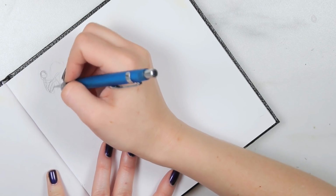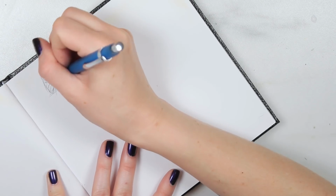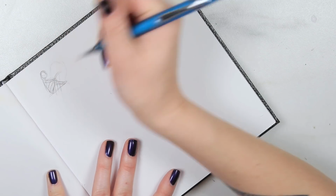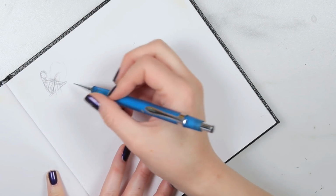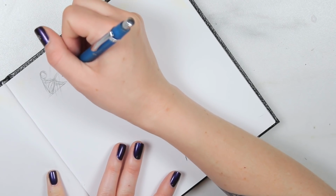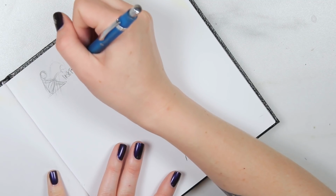Why is this so difficult? I didn't originally want to draw a full body, and then I had this idea, and now I'm thinking full body might not be the way to go because I don't think I can. It's going to be very small, and also I'm clearly struggling. Also, I think this is going to be too rectangular.